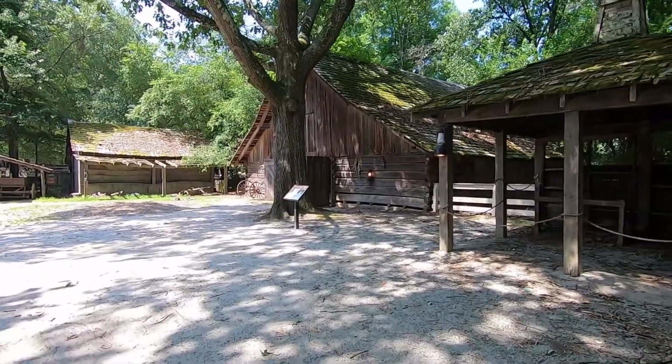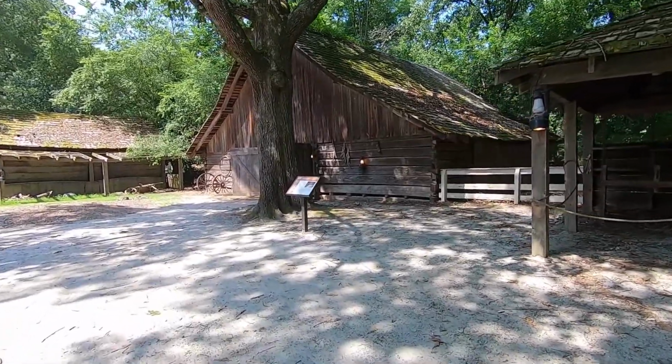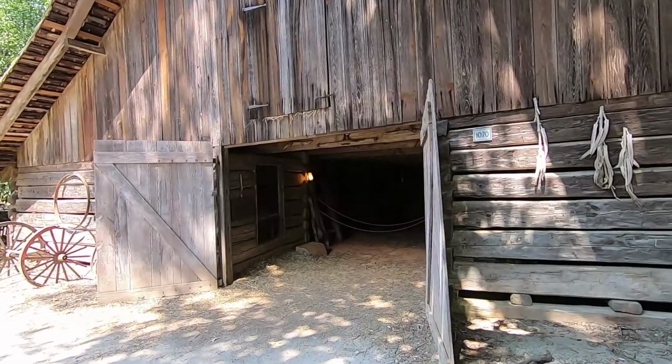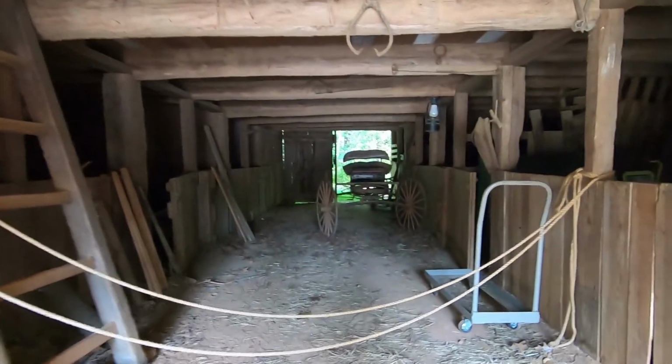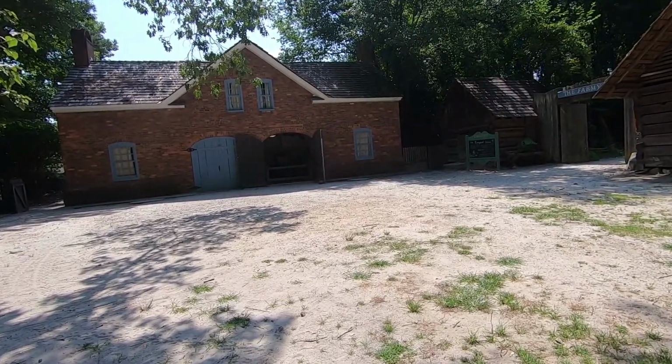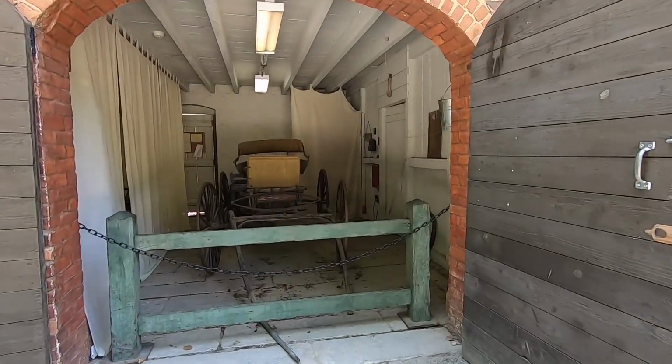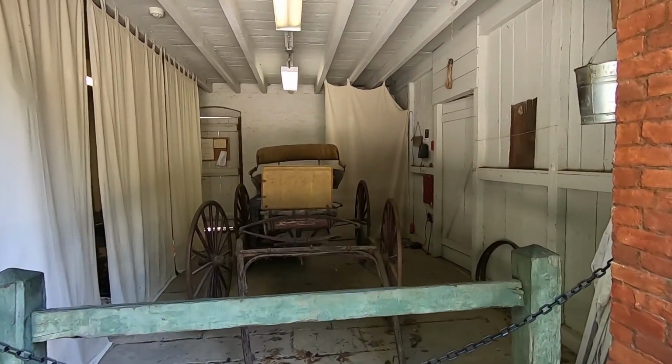The barn is a rare example of the livestock barns found in Georgia in the early 1800s. On display are wagons, carriages, farm tools, and an antique cotton gin. A coach house was a feature of a large plantation to house carriages and its drivers. It also served as guest quarters for visiting drivers.